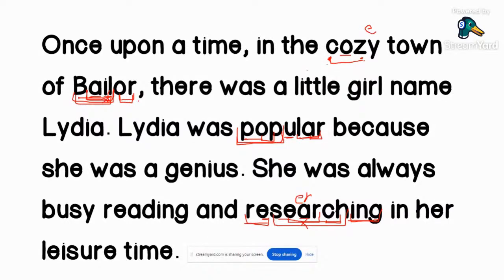Okay. Are there any more words that you want me to break down so that you can call them because you're having problems calling? Type that word in the comment section.